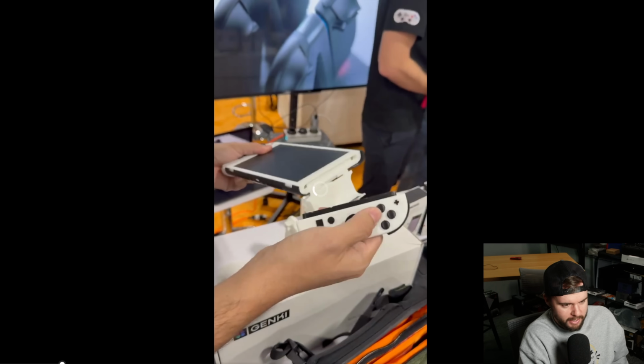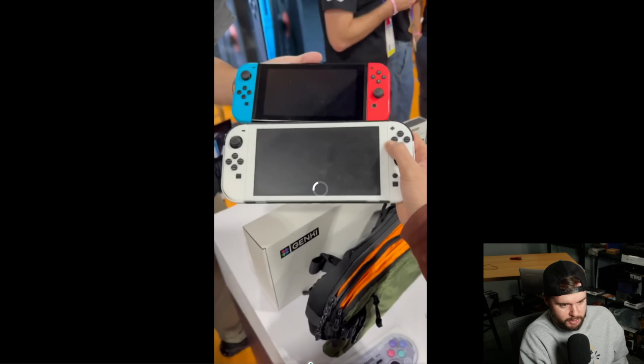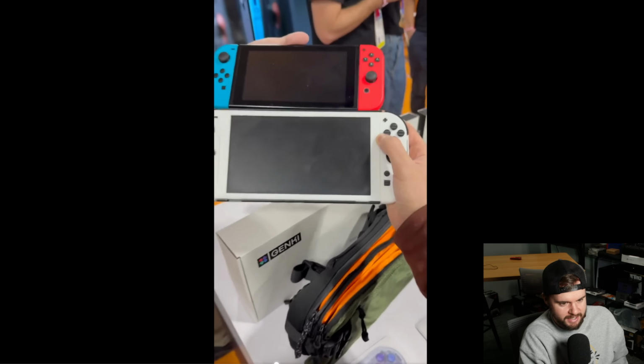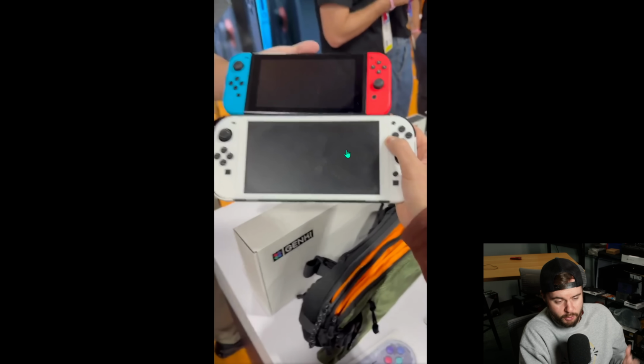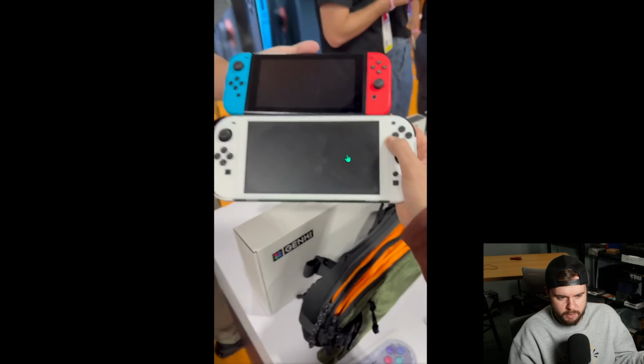But scrolling through this video, it gets pretty interesting. Let's go ahead and get to the comparison between the Switch 2 and regular Switch. So you can kind of see the size difference here. And you can see the new Switch 2 is definitely a lot larger than the original Switch. So you're going to be holding a massive thing in your hand, which is not the end of the world. It's probably about the same size as, I don't know, probably a Steam Deck. I'm assuming it'll be heavier or maybe lighter. Who knows? Nintendo might have pulled some magic here.